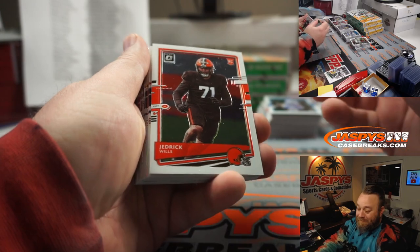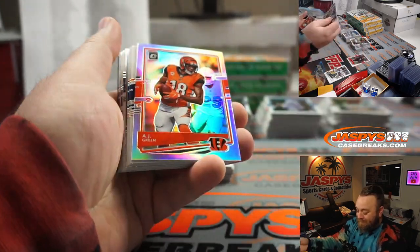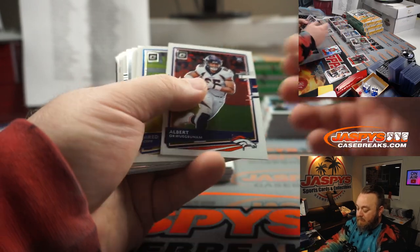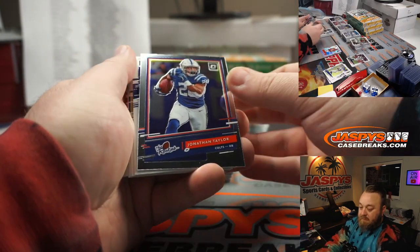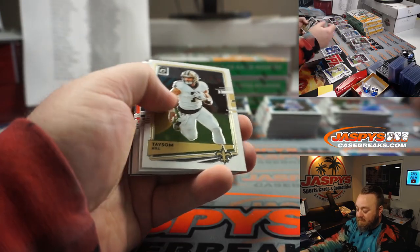Jedrick Wills for the Browns, I Capola. Yikes. AJ Green for the Bengals, Adam Jacob. Albert Okwabunam for the Broncos, John Dineen. Jonathan Taylor for the Colts, Mark Bissett. Jonathan Taylor for the Colts, Mark Bissett.